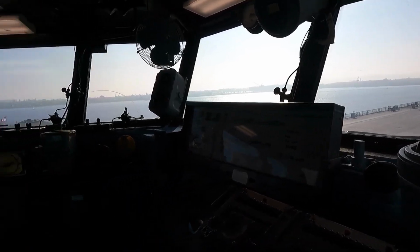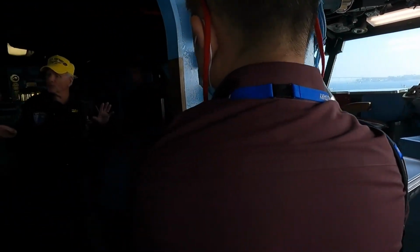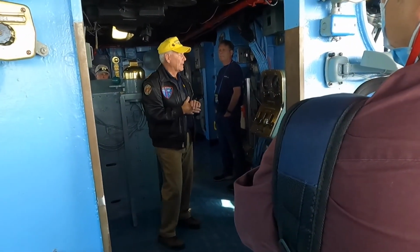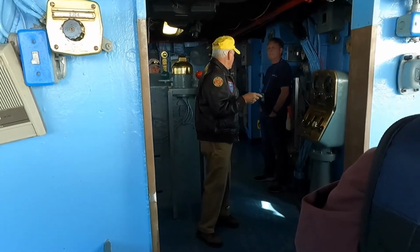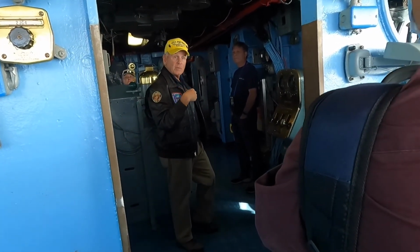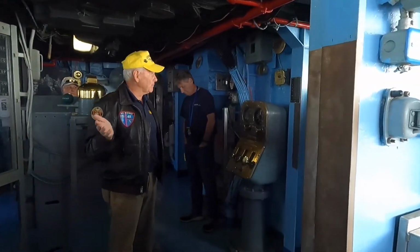People ask about the differences between the new and the old carriers. Well, first of all, there's 10 carriers in the service. They're all virtually the same. They're known as Nimitz class carriers. A lot of similarities, a lot of differences. Biggest similarity is steam. Both the new and the old use steam for propulsion, generating electricity, launching aircraft, and cooking.